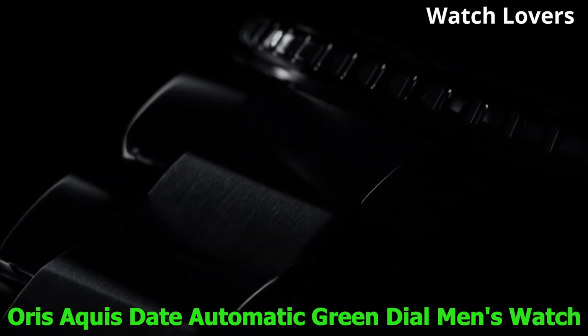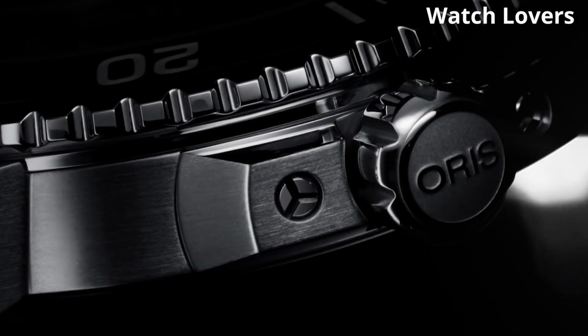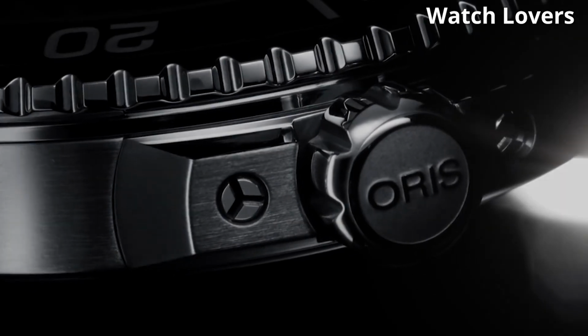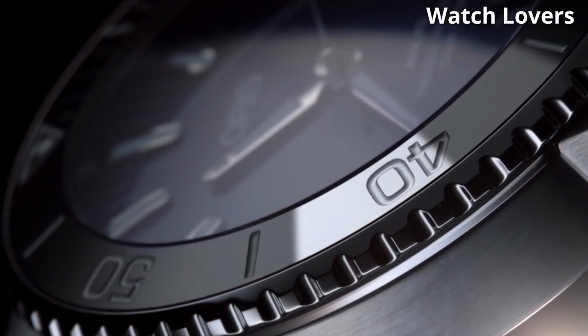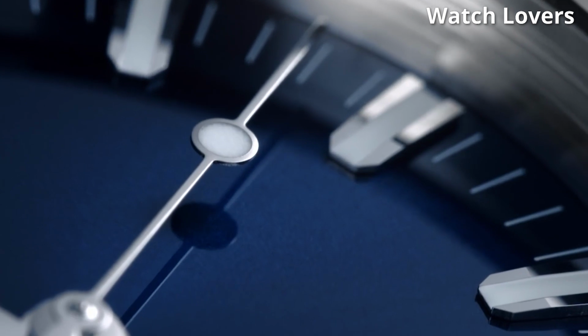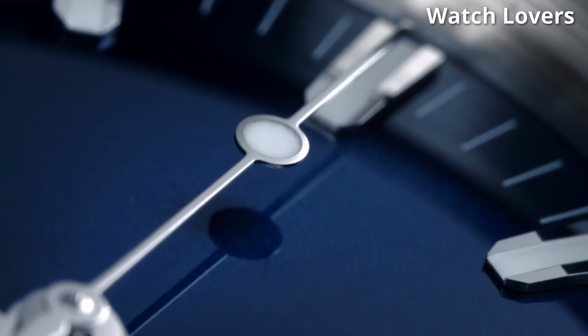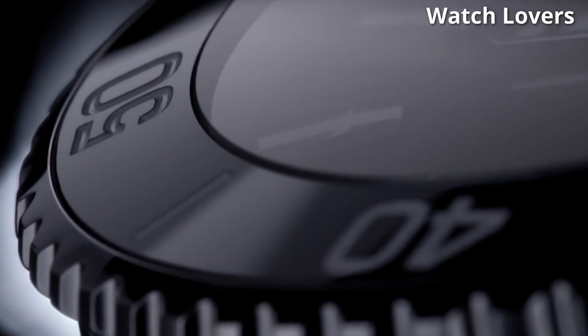Number 4. Oris Aquis Date Automatic Green Dial Men's Watch. The watch features a case diameter of 43.5mm and a case thickness of 12.6mm, providing a robust and substantial appearance. With a bandwidth of 24mm, the watch ensures a comfortable fit around the wrist. The band color is green, matching the dial color, creating a harmonious aesthetic.